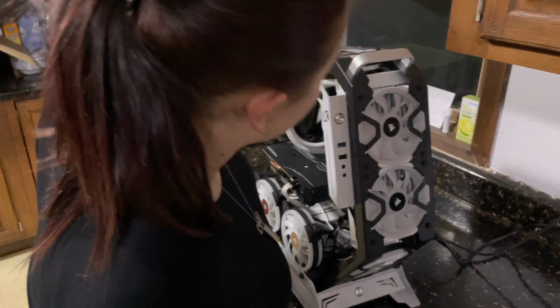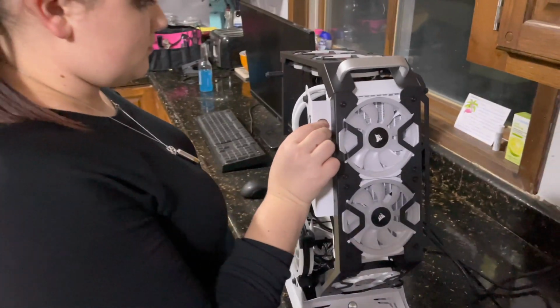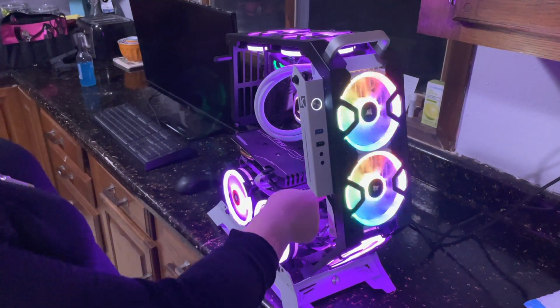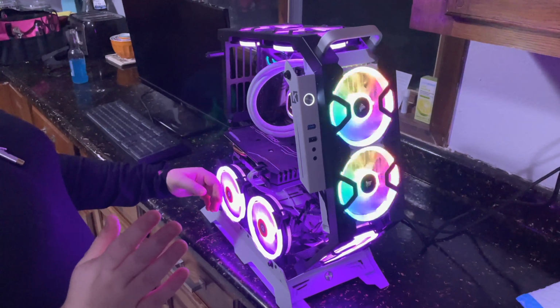Which one's the power button? That one. I'd press and hold it a touch longer than you just did. The motherboard's lit up on the bottom. Babe. Okay, power light just came on. Oh, we got a red light.